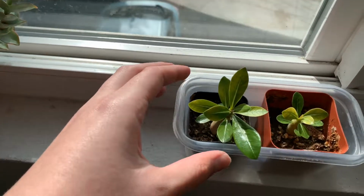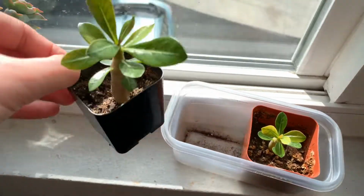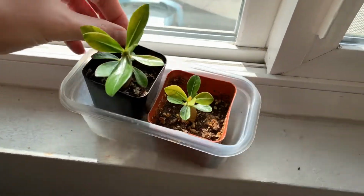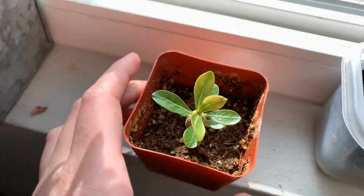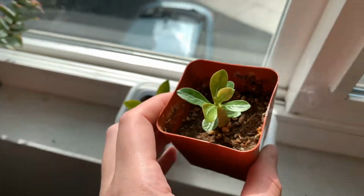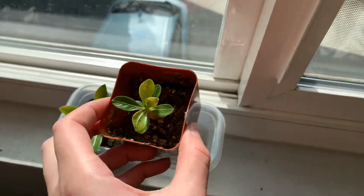And then I have my two desert rose seedlings that I started from nada. But look how chunky that little trunk is. Just so cute. And then its little twin here has a little more yellow in its leaves. But look how chunky that trunk is. I love it. I love you. You are adorable. I have to water them because they're getting a little dry.